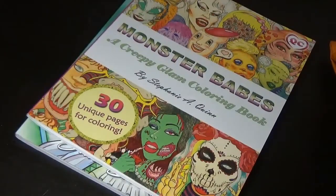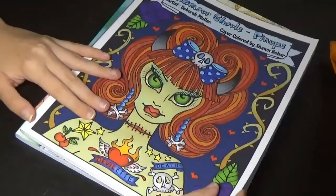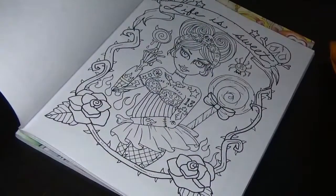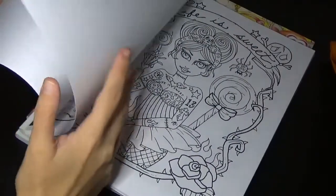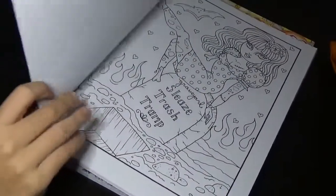And then I have Glamour Ghouls by Deborah Muller. And everyone knows Deborah Muller's art and loves it. I always manage to flip to a page that I've colored. I'm just trying to show you what these look like. And I love this one. I love these pin-up style images. Absolutely love those.